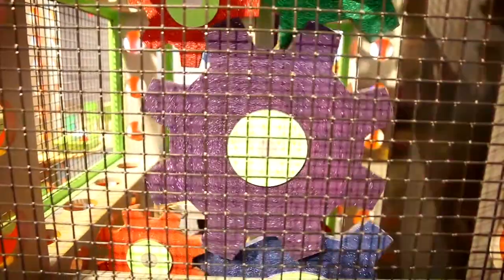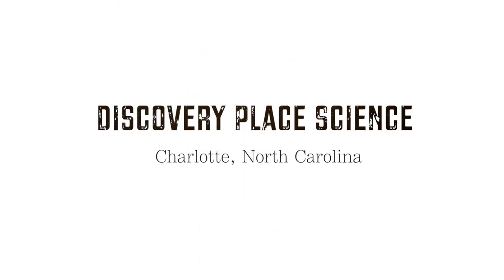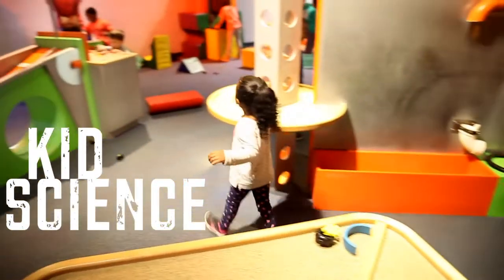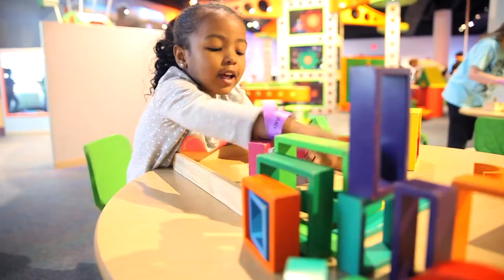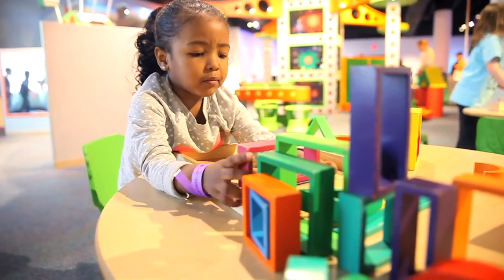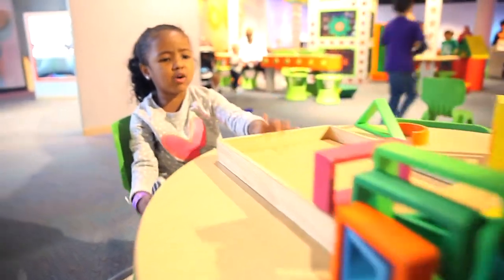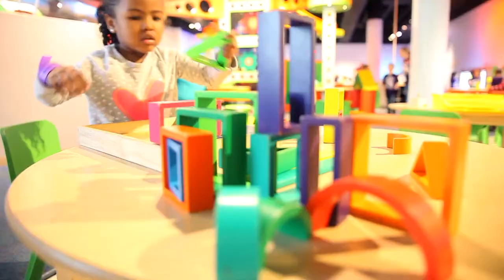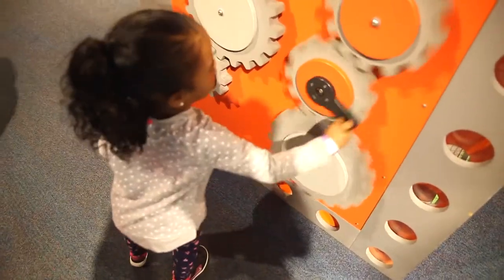For this month's field trip, we headed to the Discovery Place Science in downtown Charlotte. We started off in the Kid Science Exhibition. Savannah was a little shy at first. She wanted all the kids to go away. But after a couple of minutes of warming up, she started having a great time.